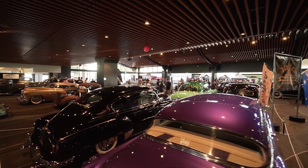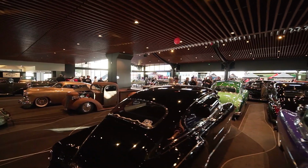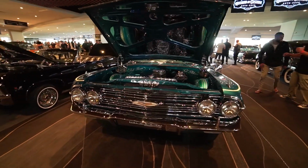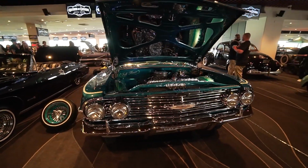Welcome back to Blokesworld. We're at the Sydney Hot Rod and Custom Auto Expo. It's an annual event held at Rosehill Gardens, and it features some of the coolest cars you'll find in Australia.